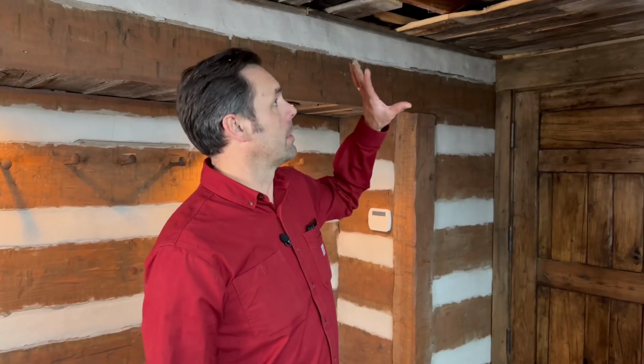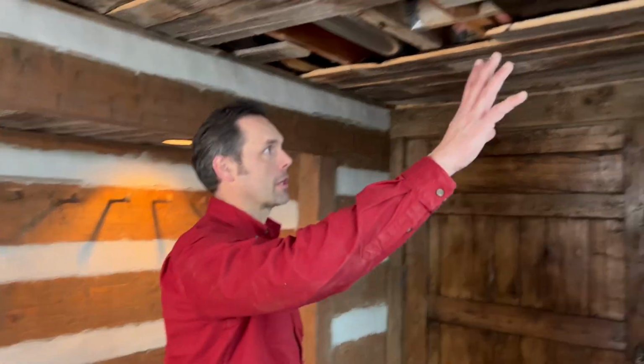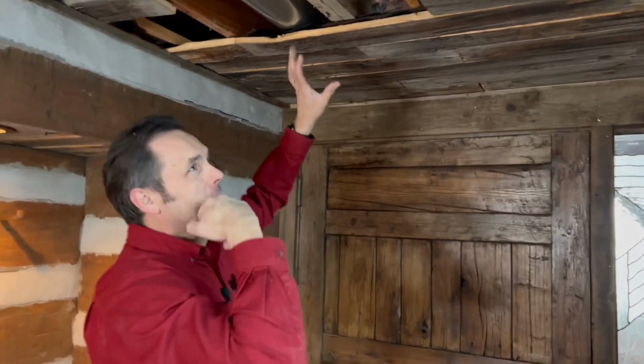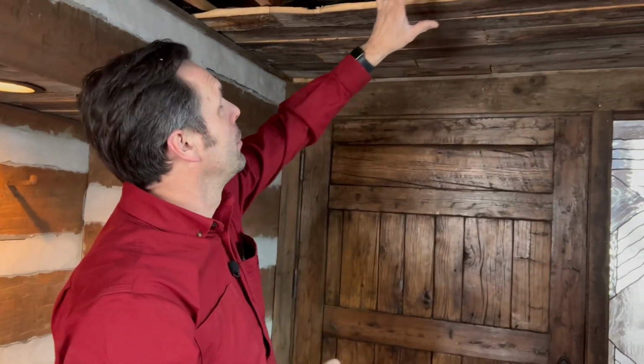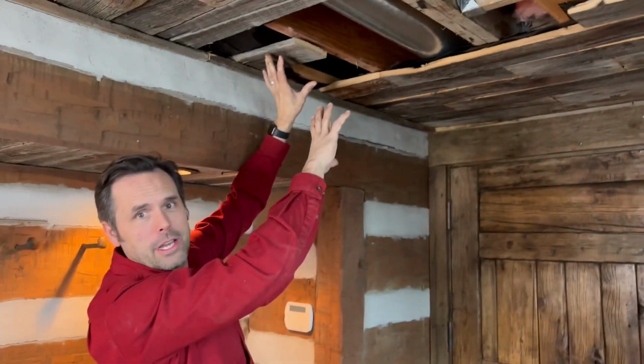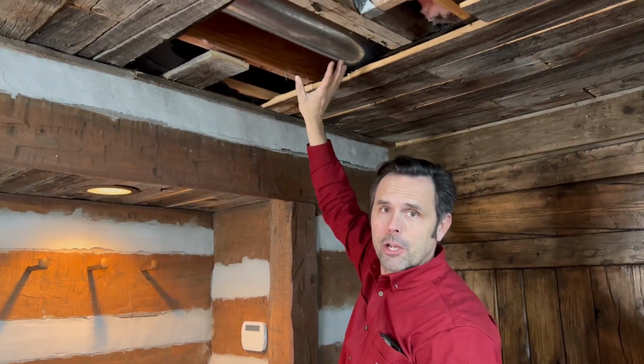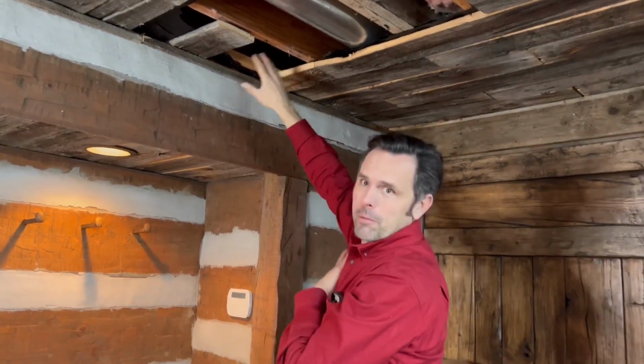Okay, so we removed the trim. It took a minute to get some of this trim off so that we can start getting to the ends of these boards. We took it off. We removed the insulation out of this section. Sure enough, it was wet in this section. It didn't keep coming over, which is awesome. So we were able to remove the insulation.